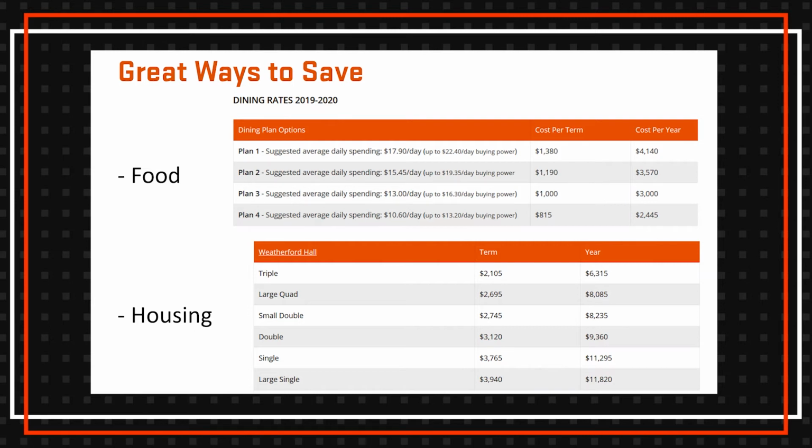So keep in mind, how much do you actually need to spend on food, and how much are you actually buying? It's really good to test that out your first term, and just choose a food plan and see. Oh no, I'm going to need something higher by the end of the term, otherwise I'm going to run out. Or I'm not spending nearly as much as I thought I was going to, and so maybe asking to reduce that plan to something lower.